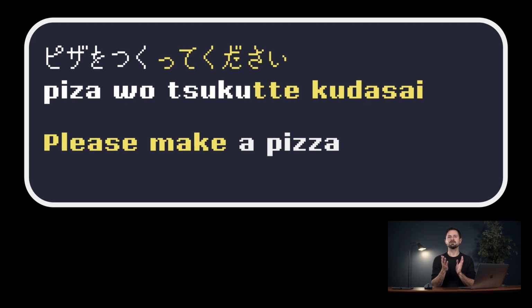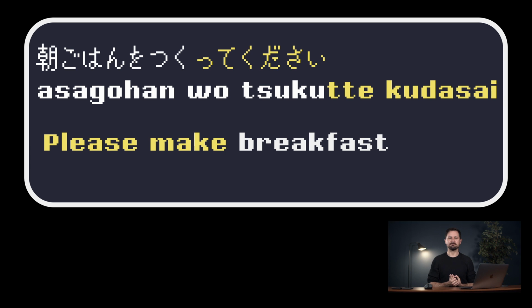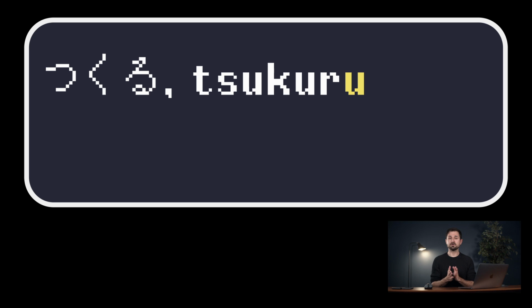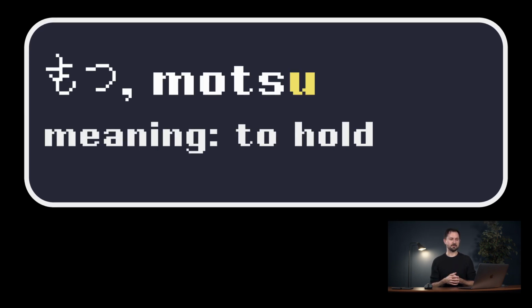And another easy and common example sentence would be 朝ごはんを作ってください. So 朝ごはん is breakfast. を作ってください, so please make breakfast. Please make somebody breakfast, or it's not specified here. But yeah, very simple, common sentences. So 作る becomes 作って plus ください. So 作ってください.